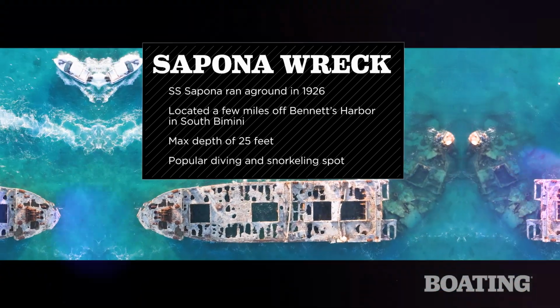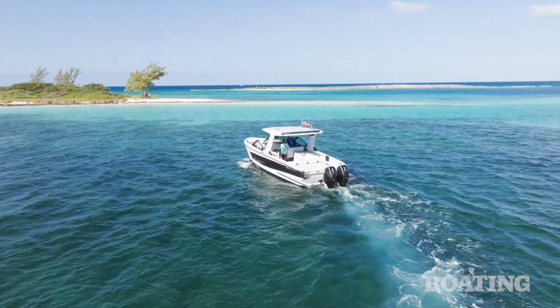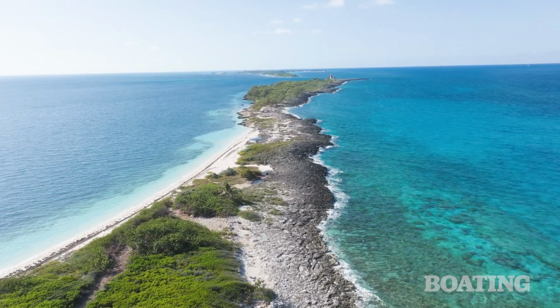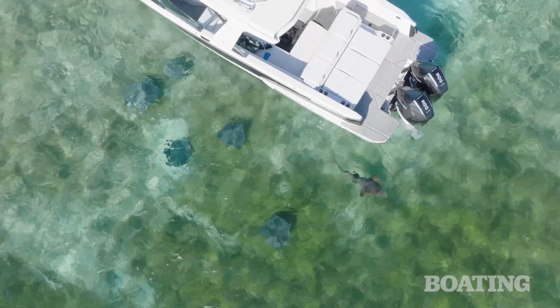So one of my favorite parts about being in Bimini is going from the Sapona shipwreck right over to Honeymoon Harbor. It's a quick 10-minute ride, only 3 or 4 miles away, to swim with the stingrays and the sharks. It's a really cool local favorite place to go over there.